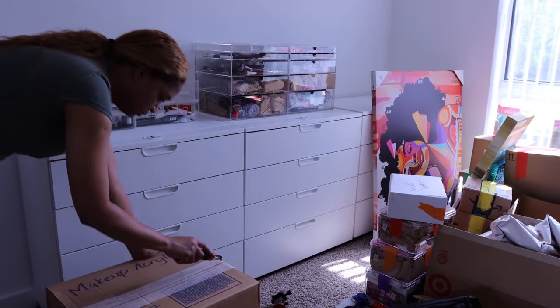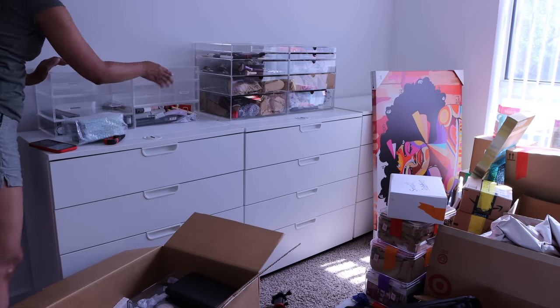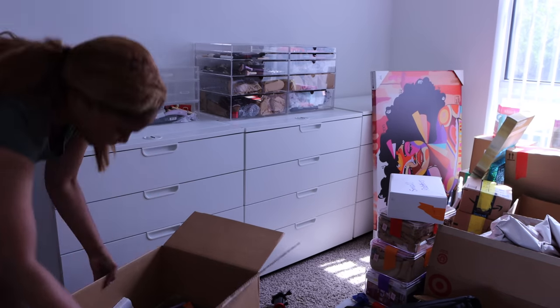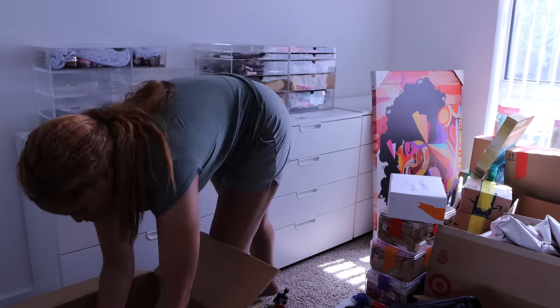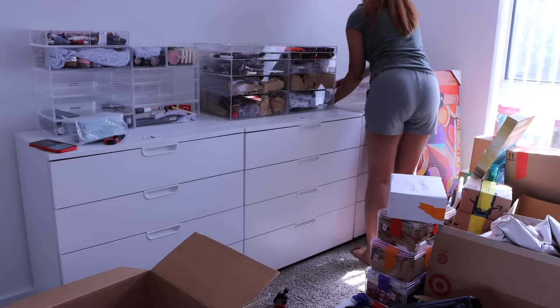Gonna let this one ride out and you can watch me unpack. Like I said, the boxes were labeled so it was easy to unpack and put everything in my drawer system.